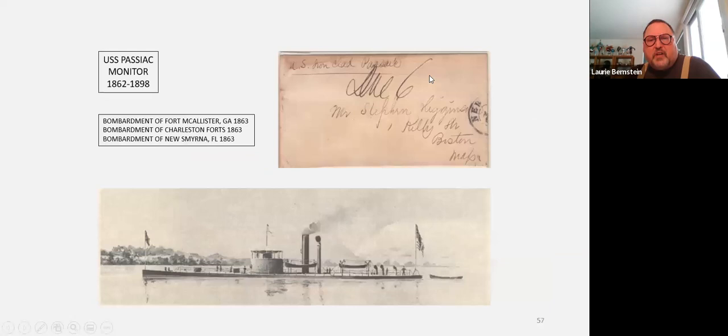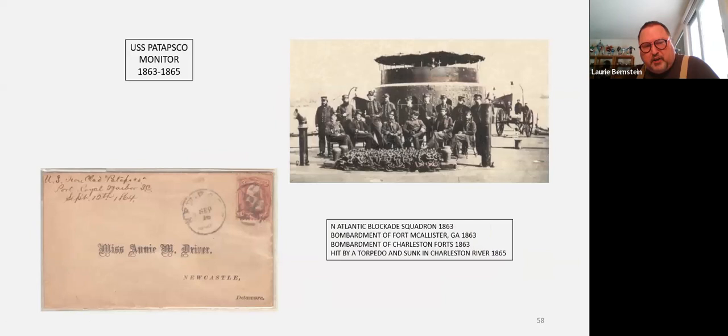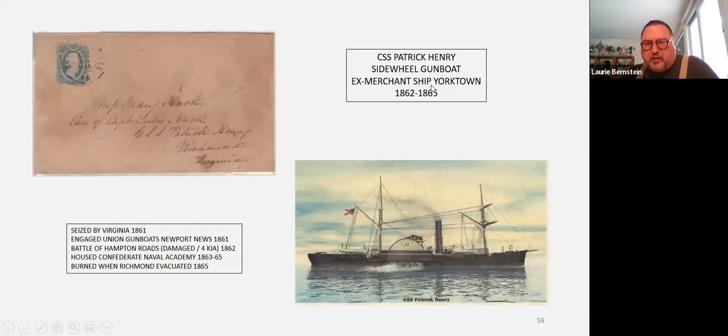Passaic. That's another monitor. Patapsco, another monitor. And again, these were primarily used to try to shut off Charleston. And there were numerous attempts to take the forts, all of which failed. This is a Southern warship called the Patrick Henry. It was essentially the school ship for Southern naval officers.